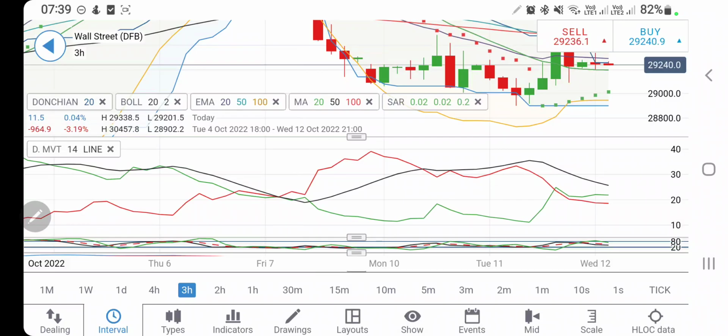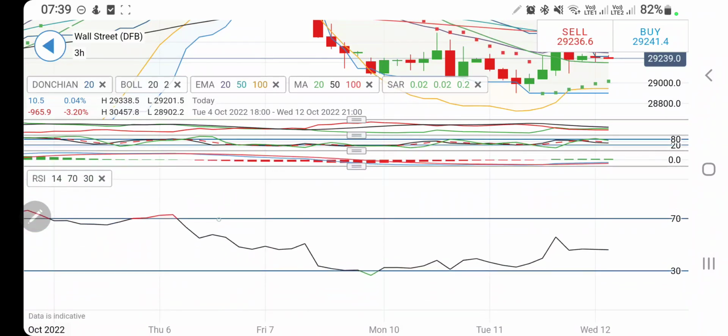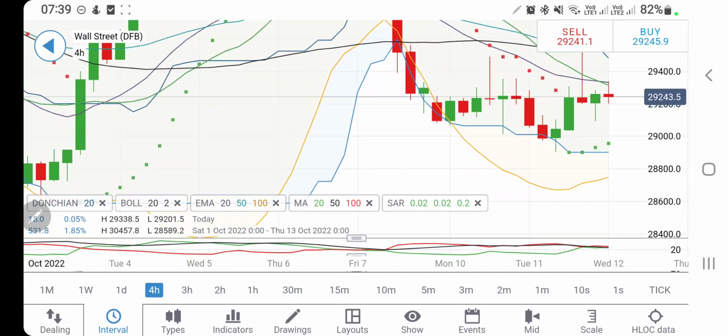Directional movement divergent and bullish. Stochastic comfortable. The MACD divergent and still in green. It is trading on the bullish side. RSI trading flat. And if you look at the 4-hour charts, on the 4-hour charts, you can certainly see there is a strong pullback on the downside here. At the same time, there is a tail here. Now this candle is indecisive as of now. It is trying to trade with higher highs, higher lows, failing to go past 29,300.